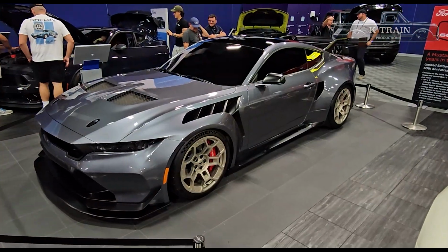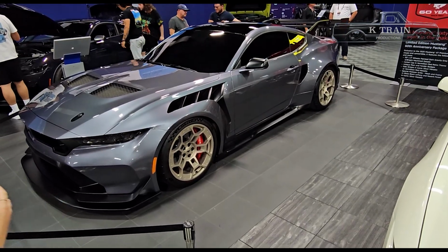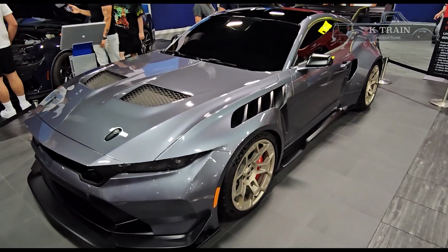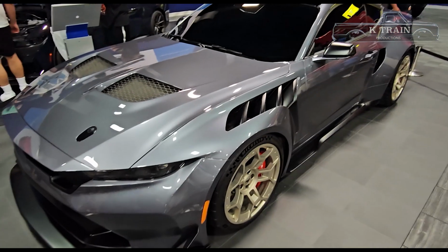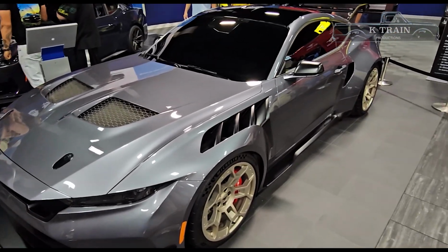Of course, we start things off with the new Ford GTD Mustang. I think only 300 and some were made, priced at around $400,000. It's the most expensive Mustang, and Ford's new halo car that replaced the Ford GT. It mimics the GTD Mustang that they raced in the IMSA series. Very wide body with these fender vents and stuff on it. Very cool. Love the paint color as well.